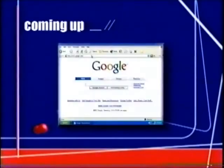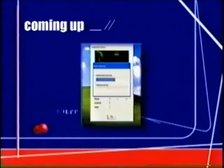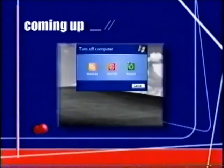Then we'll show you everything you ever wanted to know about the internet, how to get connected, how to surf the web, how to search, and how to use email. Now then, we're going to talk security and a few steps that you can take to make sure your computer is protected. And last but not least, we'll show you how to properly shut down your computer without using the power button. All this and much more as we guide you through the world of computer basics.